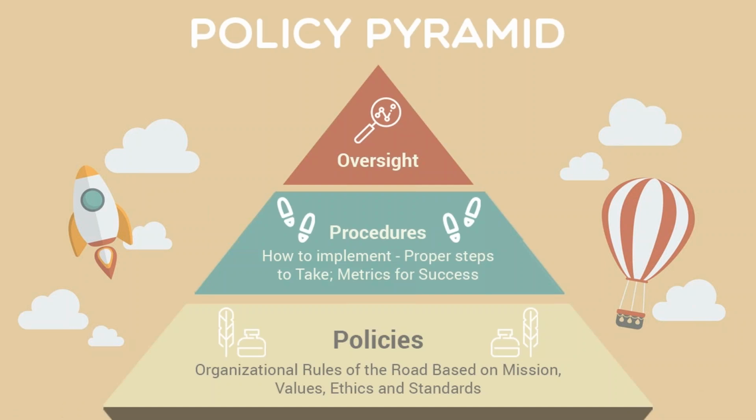So to help establish the foundation for your policy pyramid, I'm going to pass the proverbial torch over to Shelley and Dan, who will go through and explain what exactly we mean by having a policy on your policies. Thank you, JP.